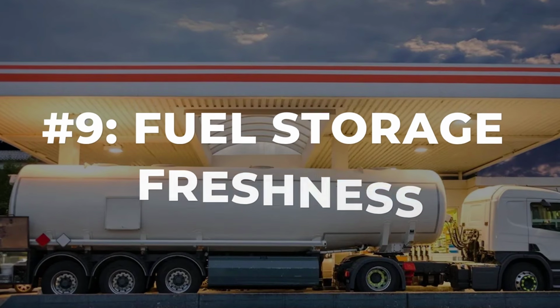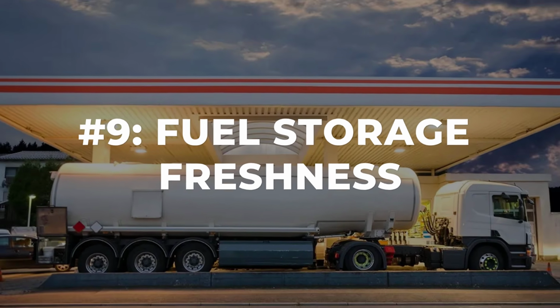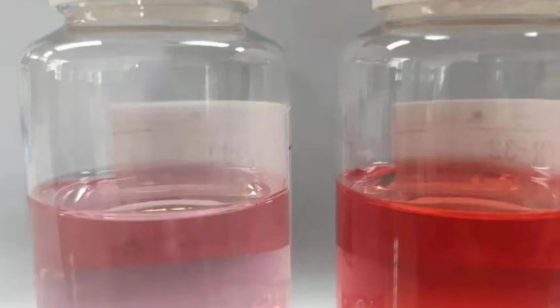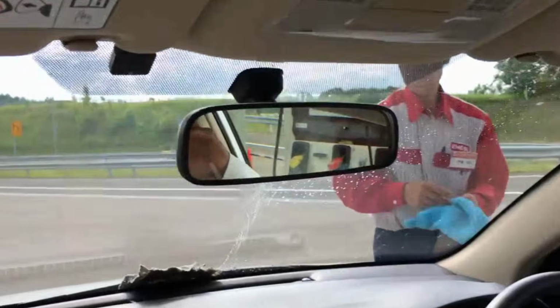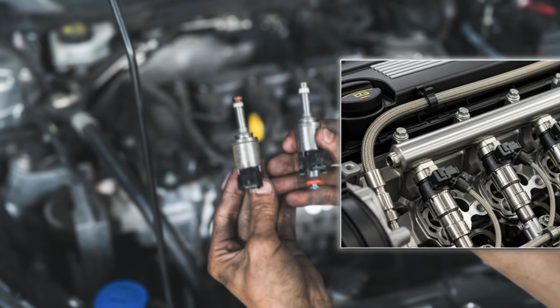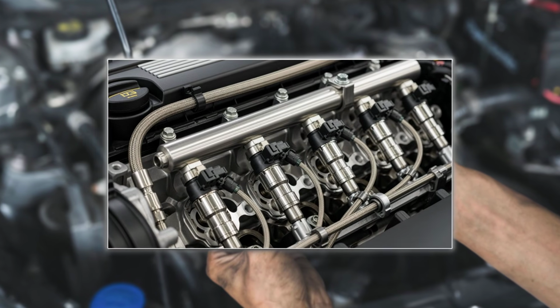Another overlooked factor is fuel storage freshness. Old fuel oxidizes and forms varnish more easily. Japanese drivers often refuel at high turnover stations where fuel is fresh. Fresh fuel burns cleaner and reduces deposit formation at the source. It is a small habit with long-term benefit.